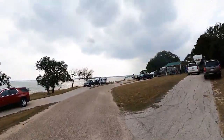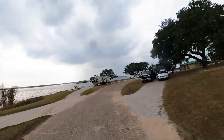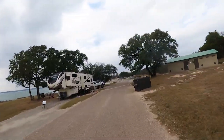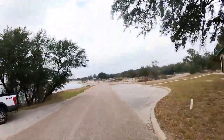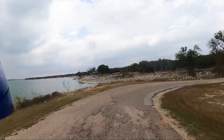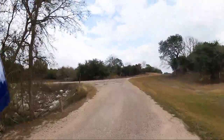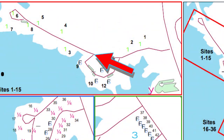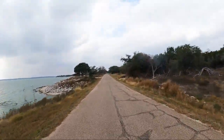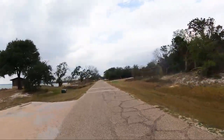Now these are full connection sites. So far these are the only full connection sites that I have found on Waco Lake. But two of the four RV camping loops or campgrounds on Waco Lake are currently closed. So we'll actually have to make a return visit at some point to Waco Lake. I don't know how keen I would be on camping right underneath the approach for the airport's runway.